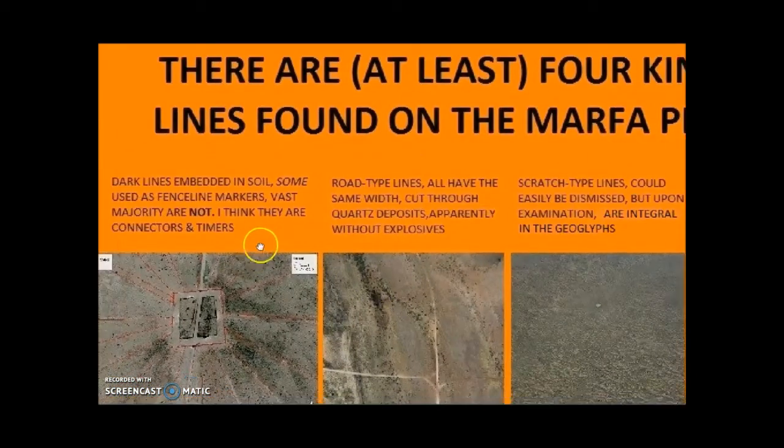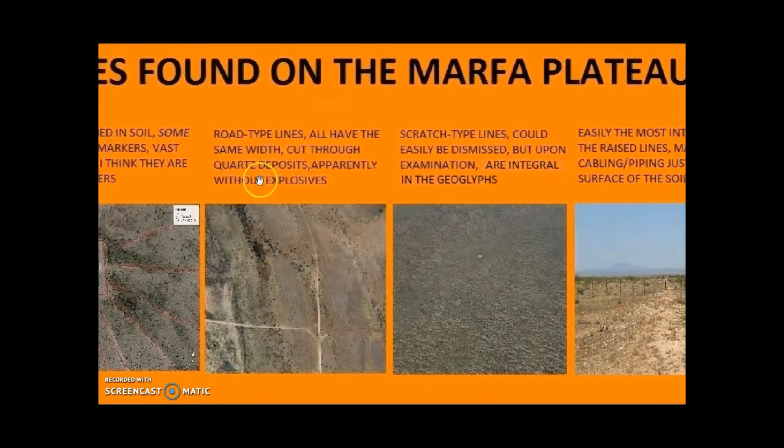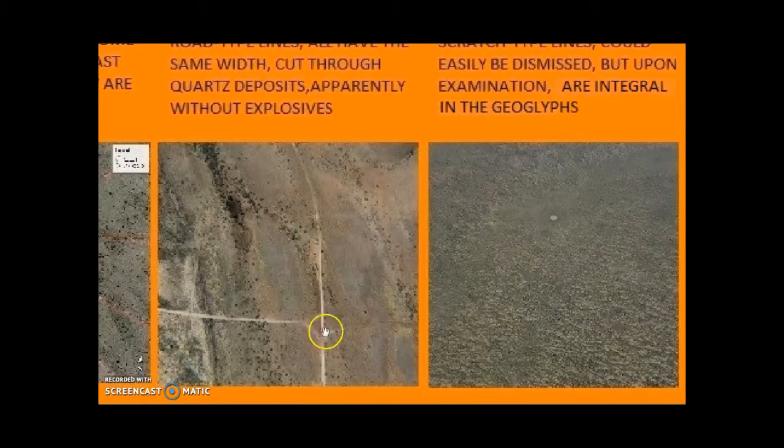There are at least 4 kinds of lines at the Marfa Plateau. The dark lines embedded in soil, some used as fence line markers, the majority are not. I think they're connectors and timers. And then we get to the road type lines. All have the same width, cut through quartz deposits, apparently without explosives or detritus.